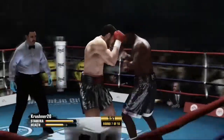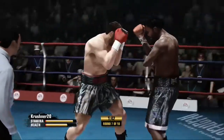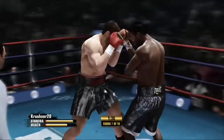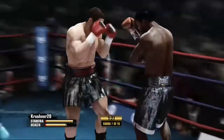There's that overhand right. You're still not moving enough. Blocks that belt line well. Halfway through the 7th round.